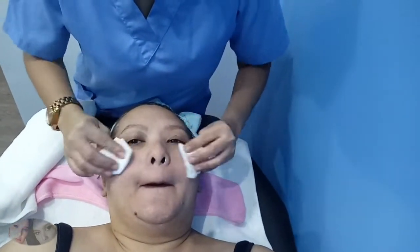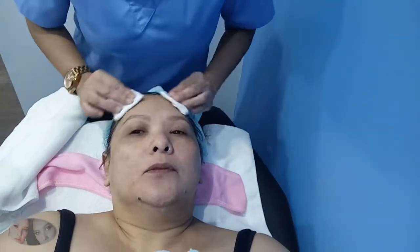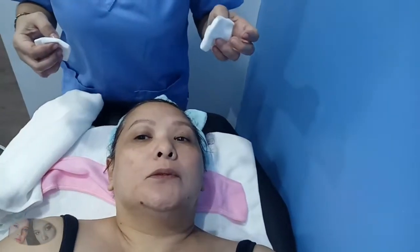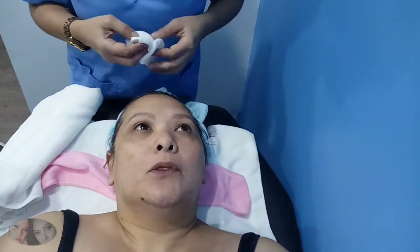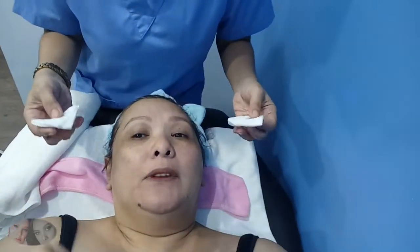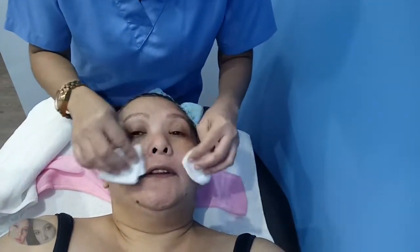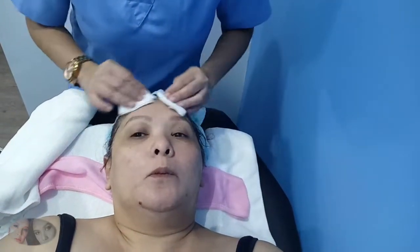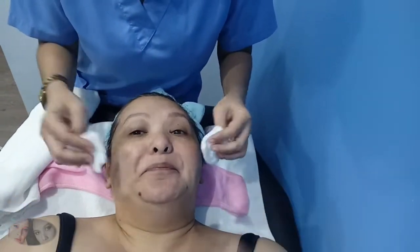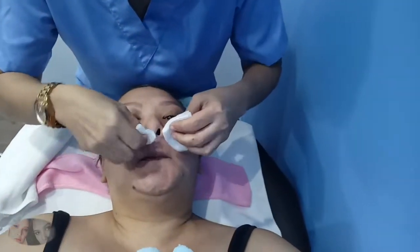Ang susunod natin na step is yung oxygen. Oxygen, parang foam facial din siya. Foam facial din? Para saan naman? Actually, after nito, we can do pricking if you want. But, I think wala naman. Sometimes, nagkakaroon tayo ng redness. Yeah, that's true. So, we need to put soothing essence just to subside the redness.